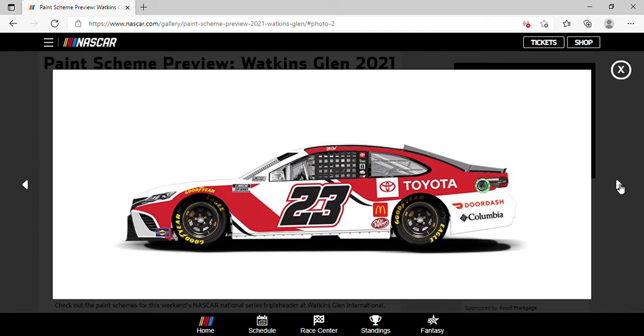Bubba Wallace in the number 23 Toyota. Okay, very simple. Red patches here along with the white, obviously. You also got the number outlined. You got the black bits here.